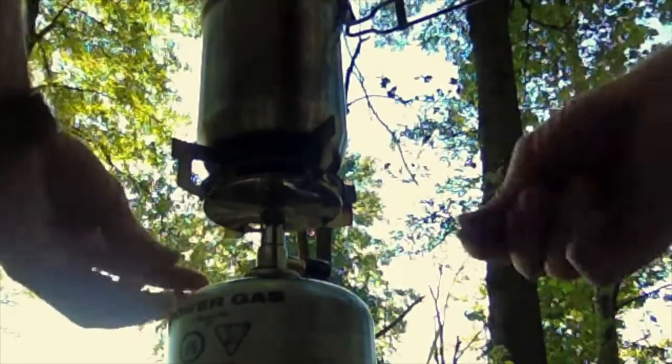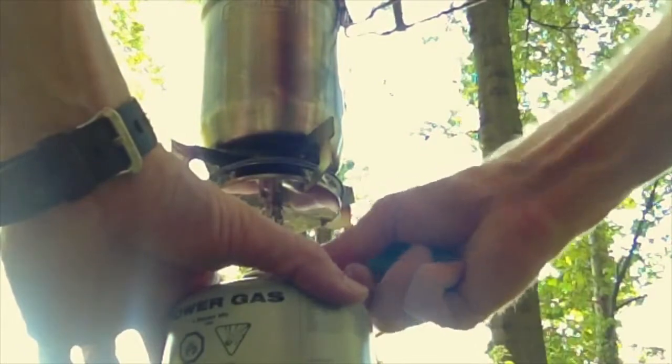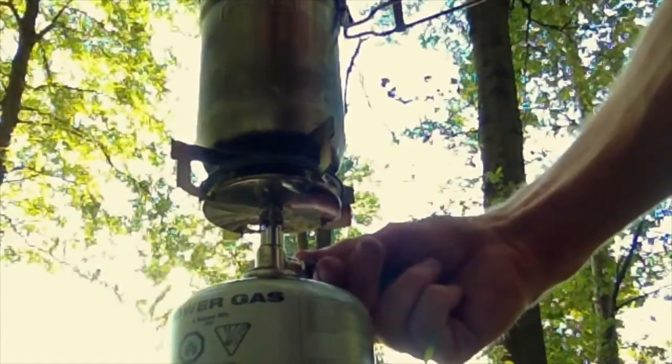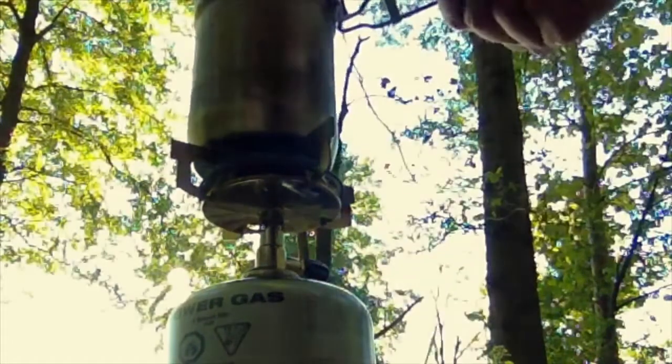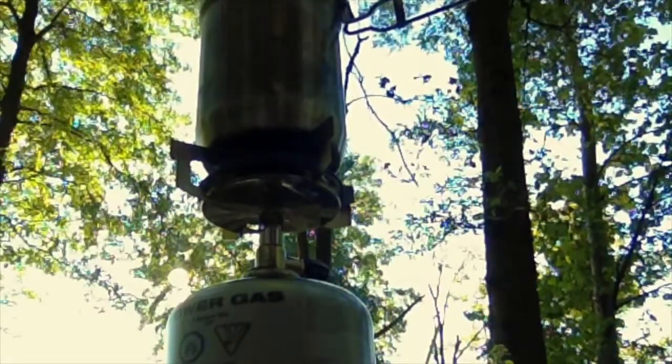Put that on there. There we go. Coffee time. Not the most efficient stove ever, but does the trick for now.